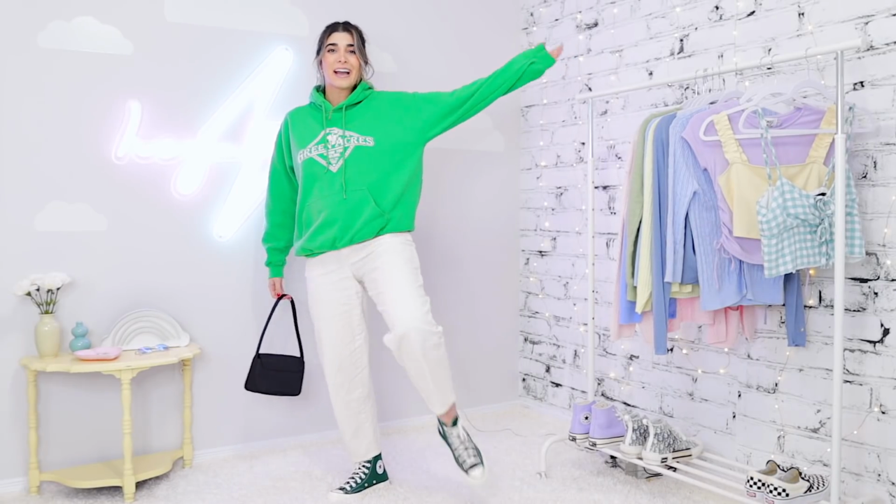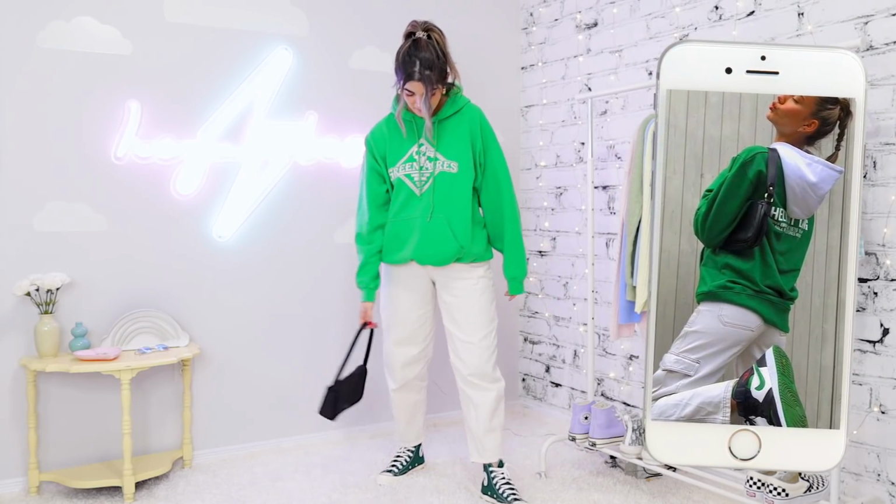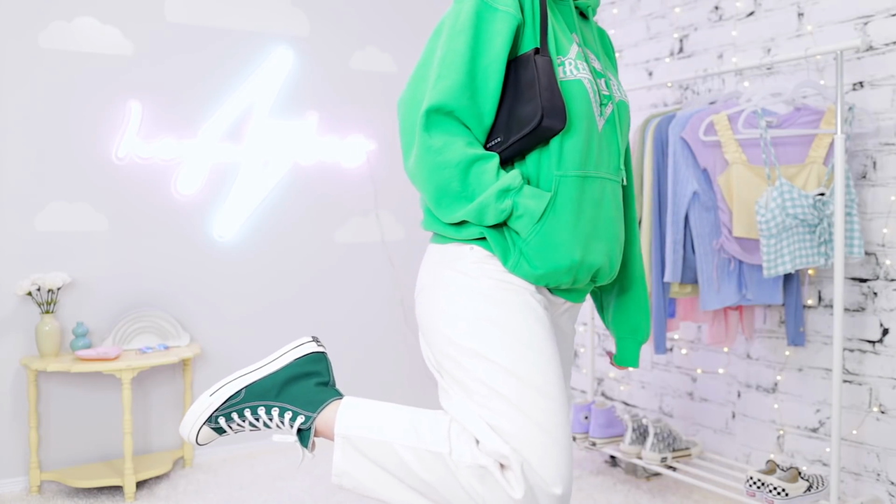Next outfit, we actually have a colorful hoodie. I was inspired by this Pinterest photo to recreate this look. Obviously, she had it topped off with the green Jordan ones, but instead, for now, I went ahead and paired my green Converse. I feel like they work really well with this look anyway.